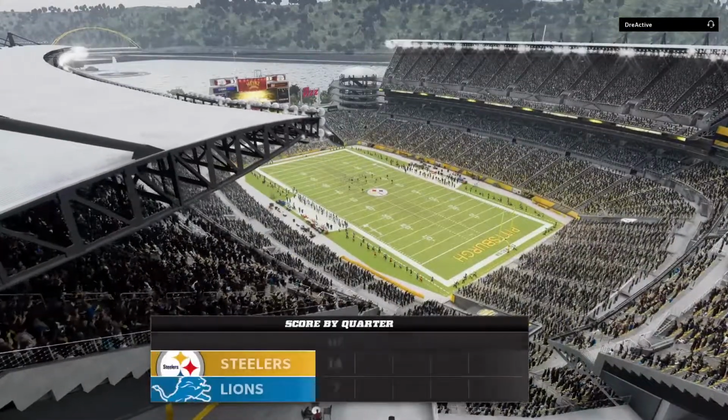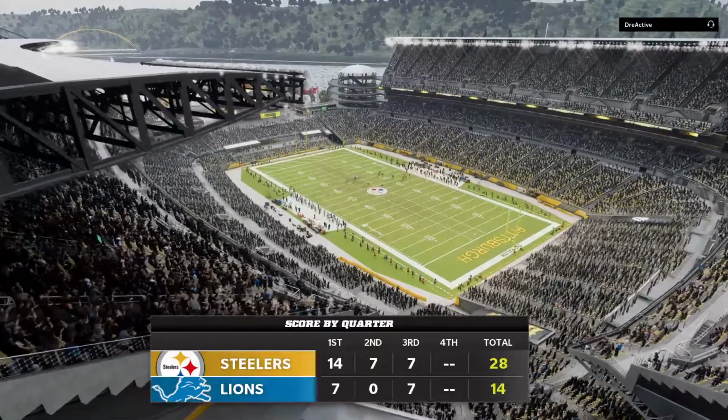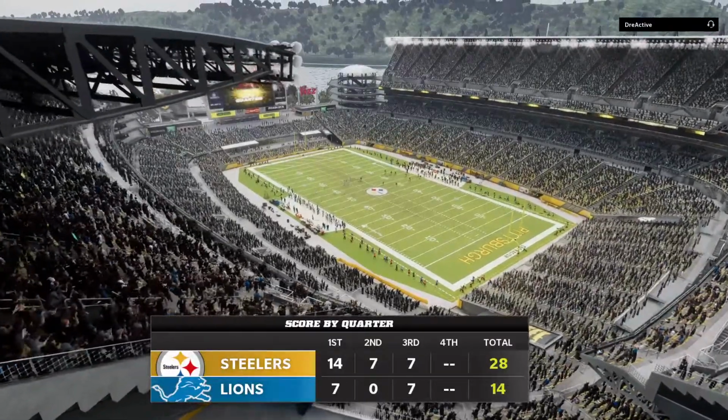And that is going to do it for this 3rd quarter of action. You're watching the NFL on EA Sports.